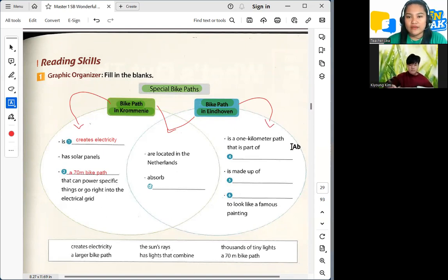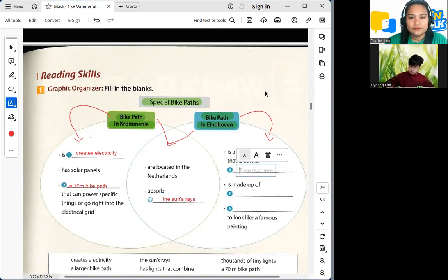Let's go to number three for both of them. Both are located in the Netherlands, absorb the sun's rays. Good job. Let's have number four.